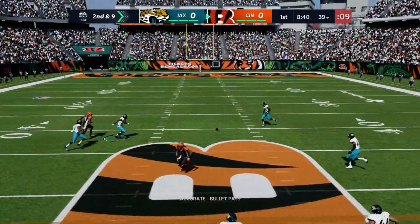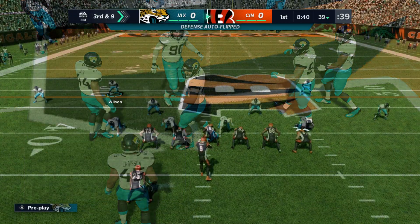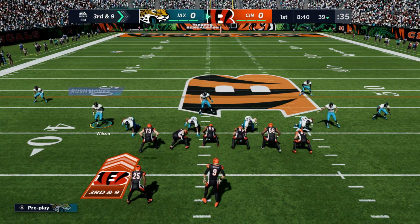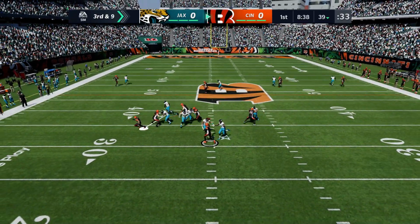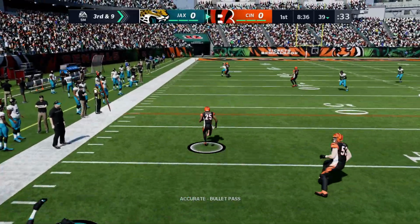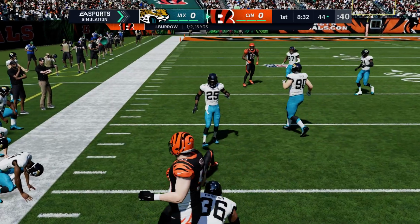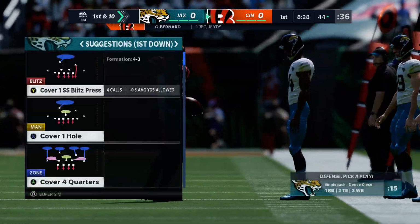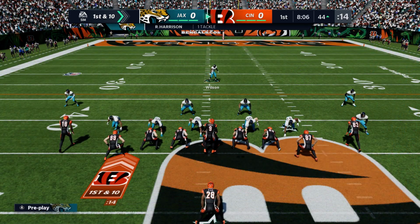From the shotgun, it's Burrow, and his throw here is incomplete. From the snap, he certainly looked like he knew where he wanted to go with the ball, but surprise, that guy was covered. So that took his attention elsewhere to no avail. On the screen, Bernard, and he'll work it across midfield inside the 45. 18 yards on that one, and the Bengals are moving. First down, so in Jacksonville territory now.